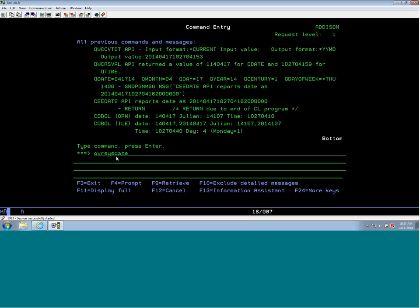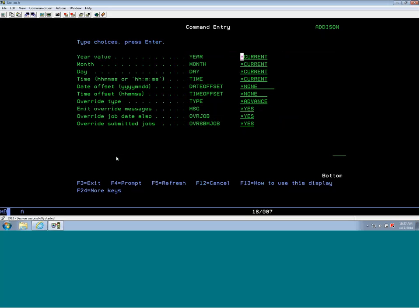I'm going to prompt this. That's the command, oversysdate. I prompt it, and what we see here are the parameters that you choose on how you need to override it. Okay, you can be a static value, year, month, day, or time. Now, by static, I mean a set value. You can actually tell it, go to the year X. I'll do that in just a second. Go to the month, go to the day, that kind of a thing.